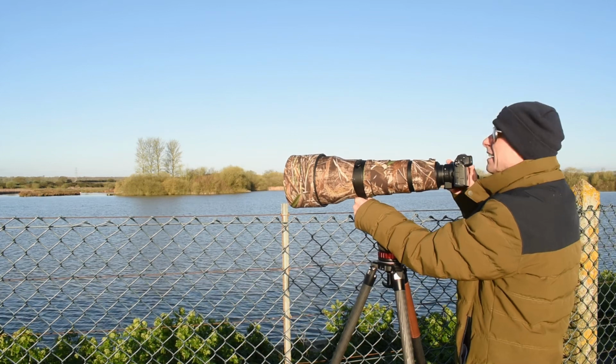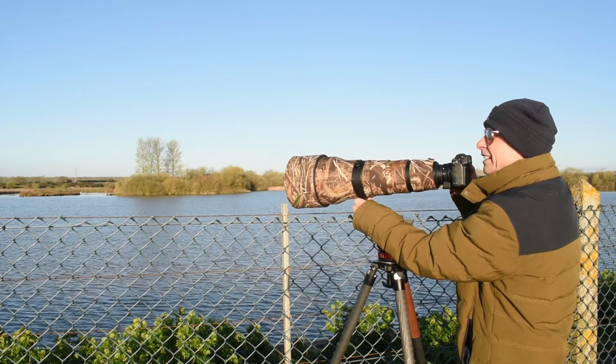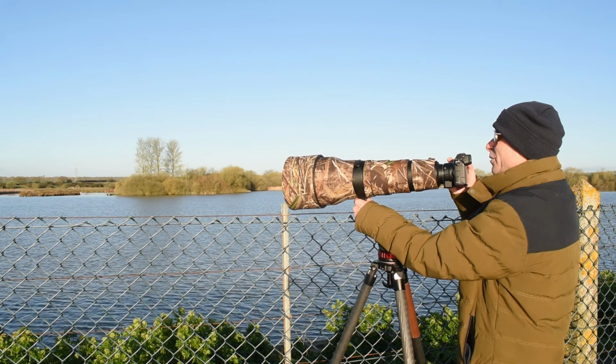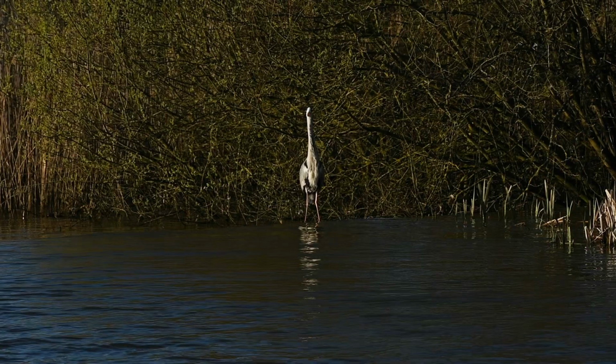Just gone behind the trees now. So the great white heron chasing that egret. I think I've got a little bit of footage where they're both in the frame, but only just because I'm on my 600 here, and I can't zoom out with a prime lens. Fantastic though.